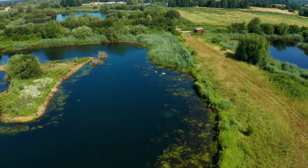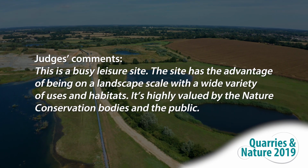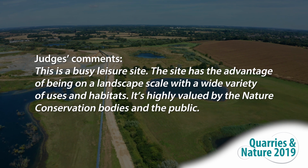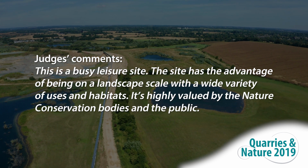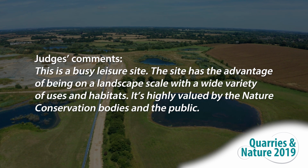The visiting judges say this is a busy leisure site. It has the advantage of being on a landscape scale with a wide variety of uses and habitats, and the judges like that it's highly valued by both nature conservation bodies and the public.